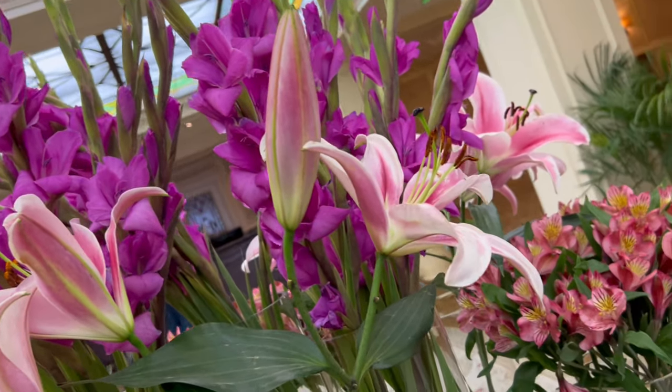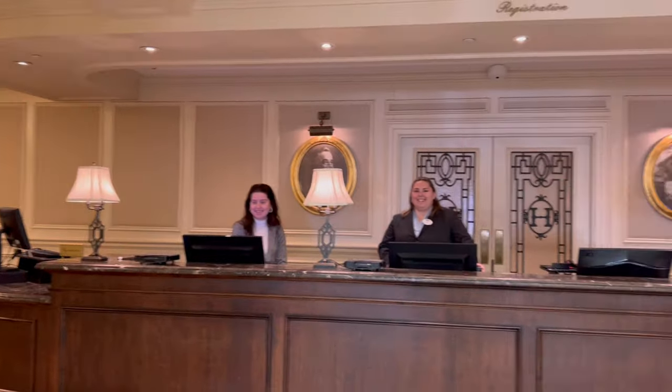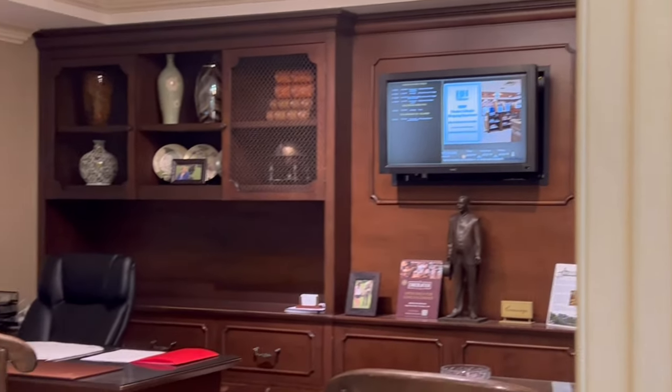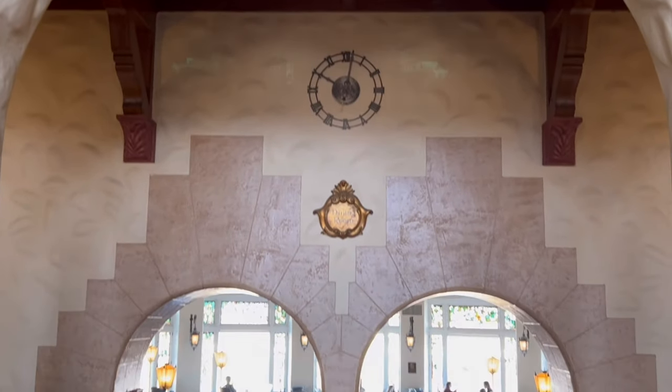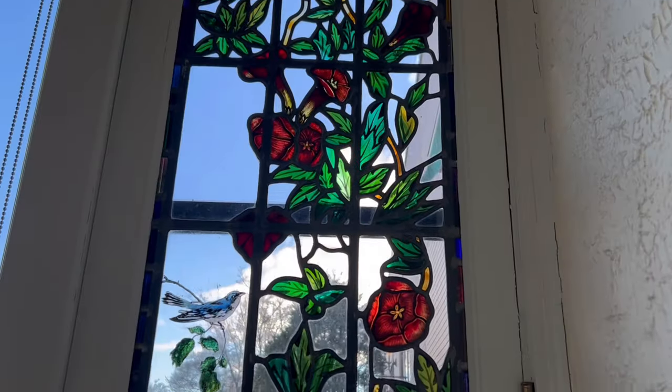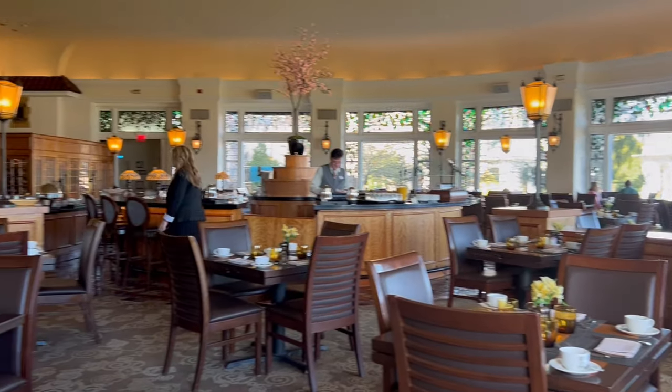The theming in here was quite interesting. I expected it to be more Victorian, which it was. The bottom floor definitely felt very Victorian. But once you go upstairs, it felt very Spanish, Mediterranean, South American, early historical kind of feel to it. We'll be seeing more of the architecture and the design later on. But right now, I'm taking you guys out for breakfast.